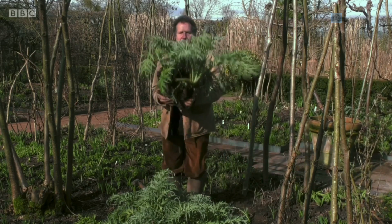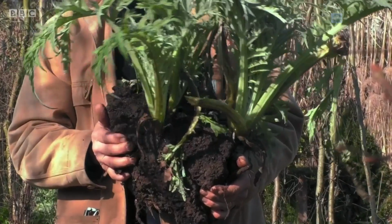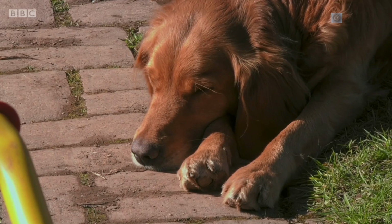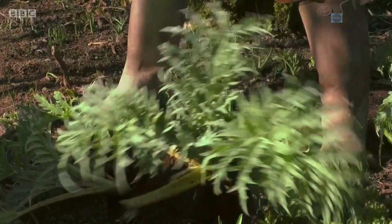what I have here is a generous clump. Now, I could plant that as it is, or I could divide it into 3 or even 4 sections. And the way I'll do that is dead easy, because I'm simply going to chop it. There we go.